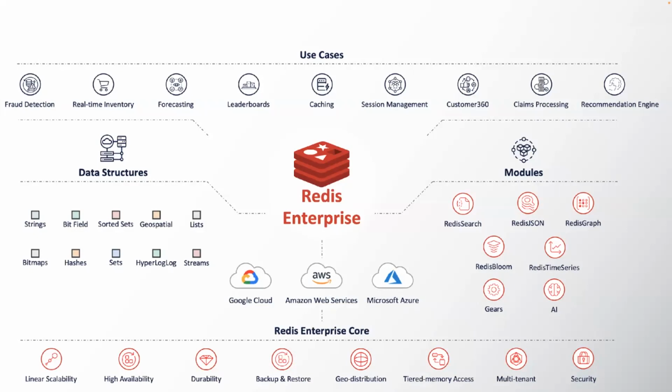The feature that gets me most excited is the multi-model database support. You can create search indexes on your data using the Redis search module, or have a super fast search function in your application using Redis search. If your application needs to store JSON documents, we offer Redis JSON as a module in the Redis Enterprise version. In short, you can cover all your application requirements using Redis Enterprise. You don't have to use multiple databases and deal with all the complexity that comes with that.